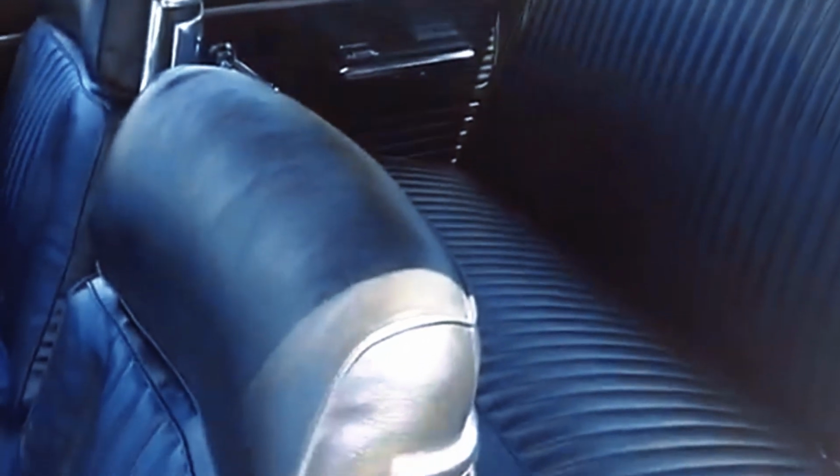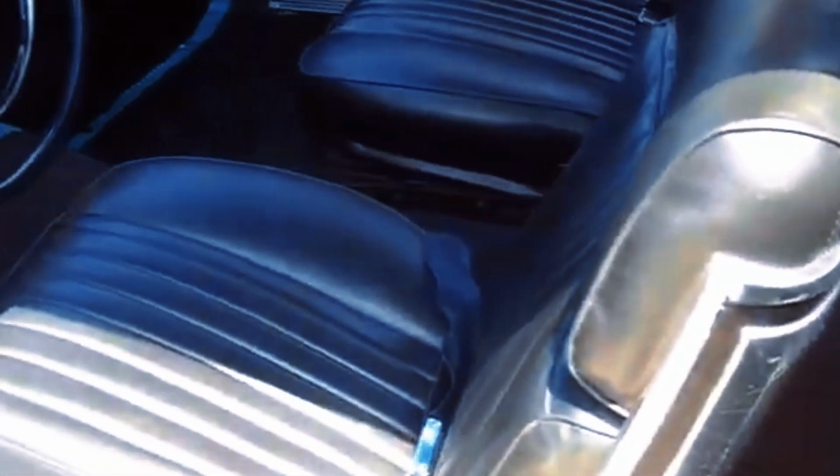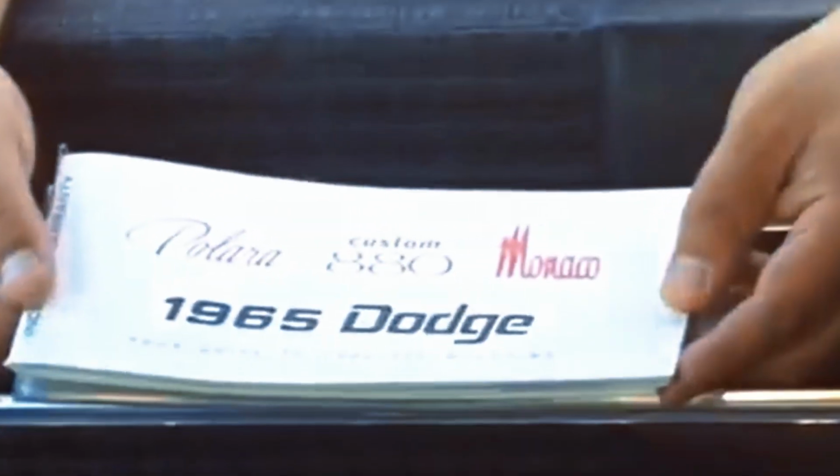In 1965, the automotive landscape was shifting rapidly, with muscle cars and smaller, more agile sedans gaining popularity. The Polara found itself in a crowded market, competing against more stylish and better-performing full-size sedans like the Ford Galaxie, Chevrolet Impala, and Pontiac Catalina.